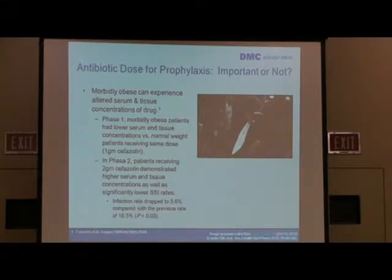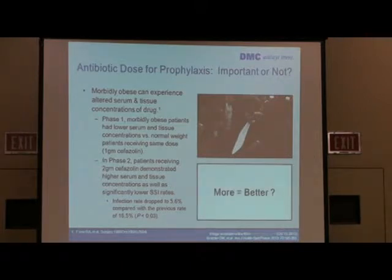But the authors went one step further. Maybe we weren't dosing this cefazolin adequately. So what they did in the second phase of this study was they gave 2 grams. And what they saw was, again, higher tissue concentrations and serum concentrations than what they had previously. But actually what they also saw was that correlated with lower infection rates. The infection rates went from about 16-20% down to about 5% in obese patients. So again, thinking medically, they changed what they were doing and improved the outcomes in the patient. They saw less infection. So does that beg the question, should we just give more?